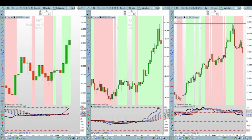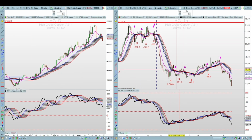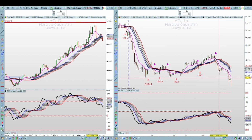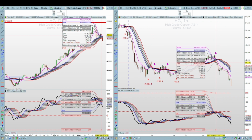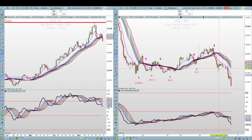Predominantly short trades only. On the hourly chart, you can see that it's dropped off since our last update, pretty much moving sideways, and it's falling off again as we speak. So again, going short predominantly, especially now that it's broken down past the moving averages of the price chart as well as the CCI. So predominantly short trades. Had you gone short at that point there on the hourly chart, you'd still be in the trade as we speak, and you can see there it's actually falling off as we speak. A nice big bearish movement to the downside on high grade copper.